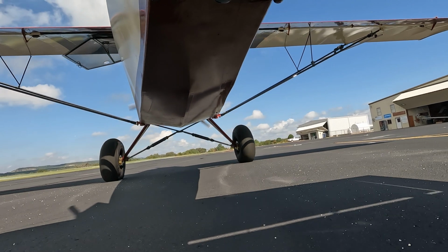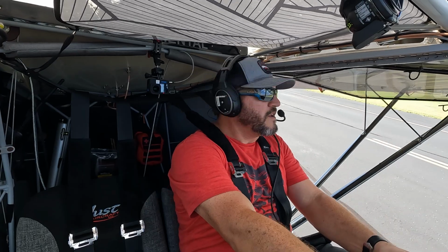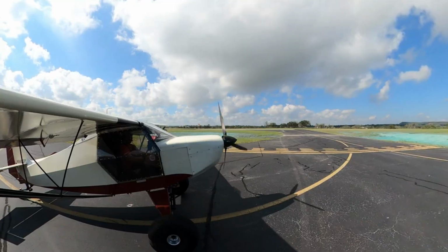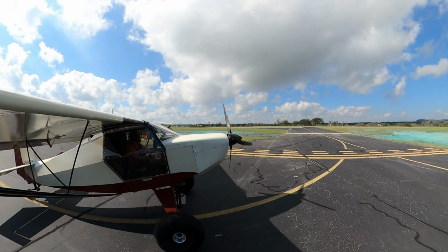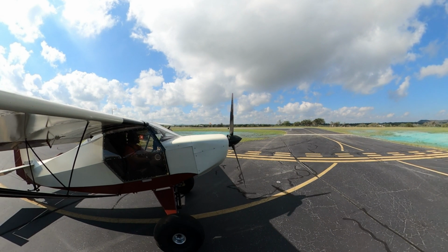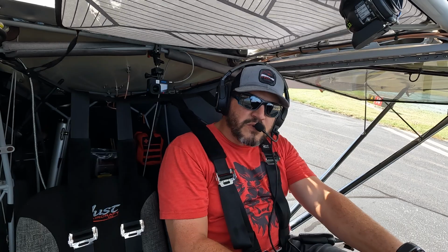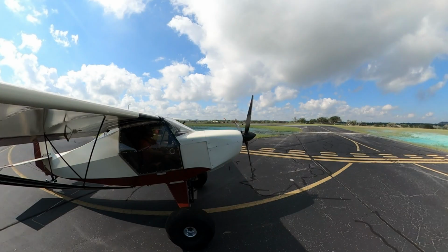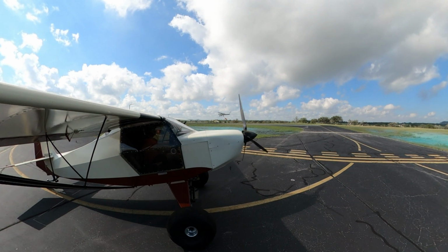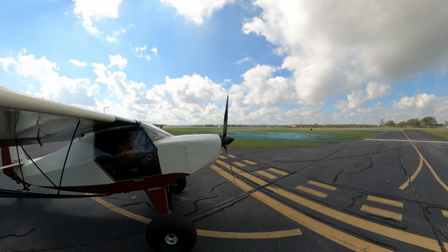Gillespie County traffic, Highlander taxiing to 14 Gillespie. $6.35. That is not cheap. Got a plane turning base to final, and it's our turn. Gillespie traffic, Skyline 386, turn and final, 14, Gillespie. Gillespie traffic, white experimental holding short 14, Gillespie. Traffic at Gillespie, you guys full stop or touch and go? Full stop for 386.